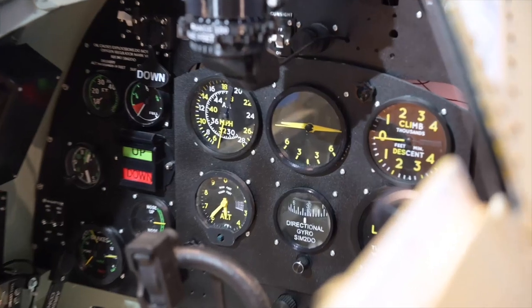When people come here, the first words that they normally say when they come through the door is, "Wow, I didn't expect this to be here. How did you make this thing?"